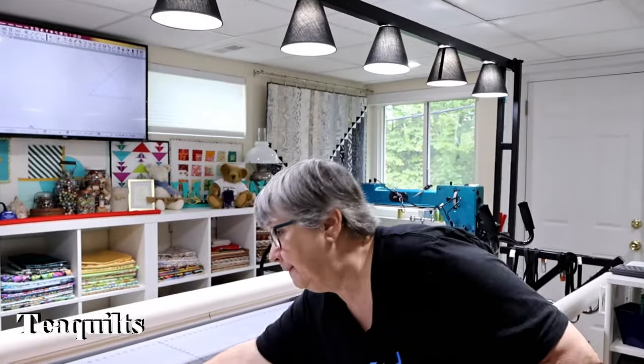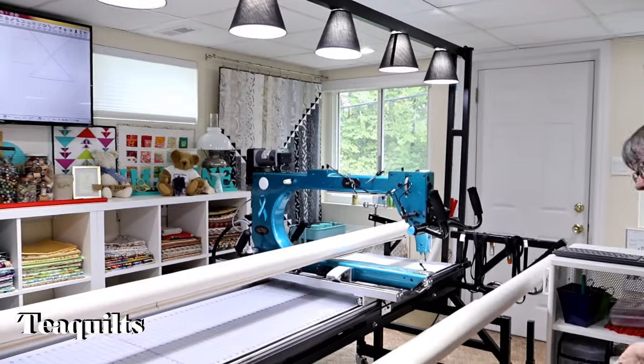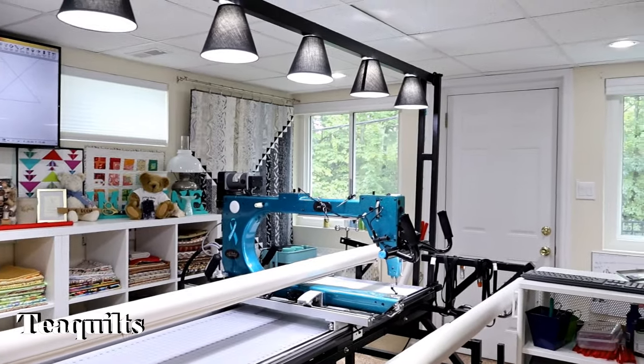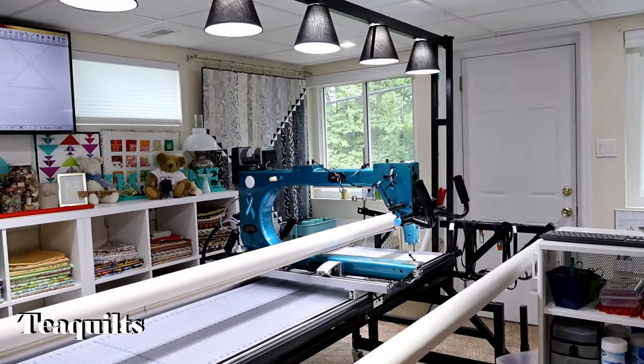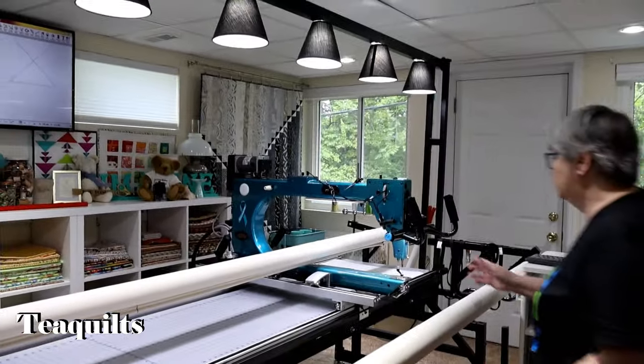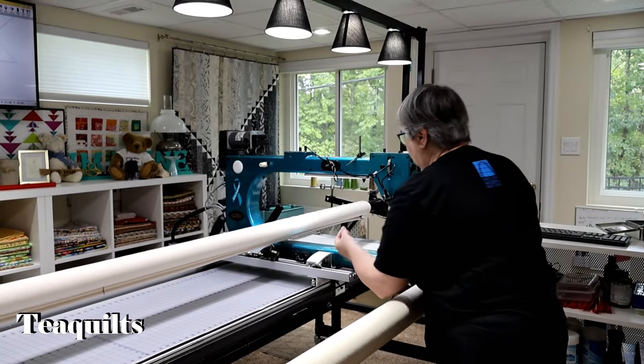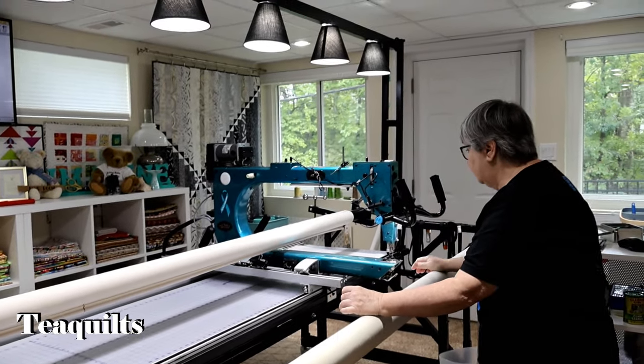And then you're wondering why something isn't stitching right, or you feel like it's jumpy, or your point isn't a point. Most times you've got a thread lodged somewhere and you just can't see it. And so I start taking stuff apart. Well, in this machine, I did a lot of work. Like I said, it had been a floor model.